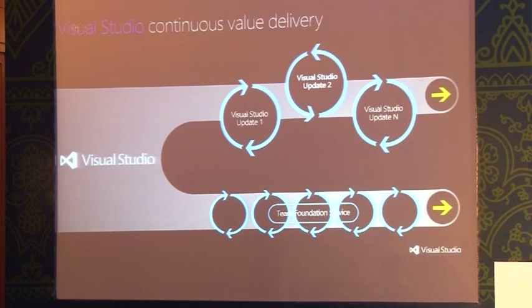And further on, I'll also show you that though for our on-prem product we say we ship it every quarter, which is kind of a go-live release, for that also we are doing some customer technology previews, which are aligned to these sprintly cycles.